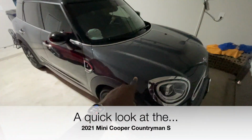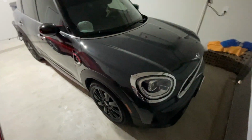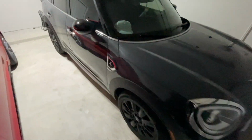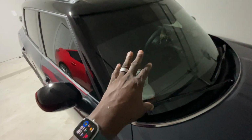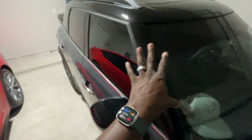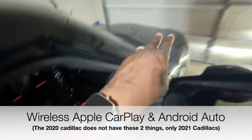Now, the 2021 Mini Cooper Countryman S. This is my wife's daily driver. And believe it or not, before I get out of here, I'll do a video on this car later, but this car has everything that this car has. It has wireless charging. It has, obviously, touchscreen navigation. It has the shifter, it has the LED lights, it has the HID headlights, it has the leather interior, the sports seats. You can adjust this out like my car.